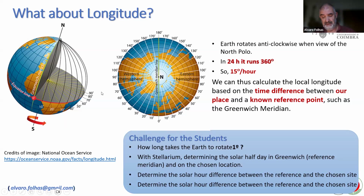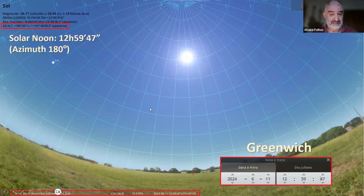To obtain that by direct proportion, they use some concepts they have already learned in mathematics. After that, they go to Stellarium at this point, and they need just to check what time solar noon was in Greenwich, and it happens almost 1 p.m. So as you may see here.